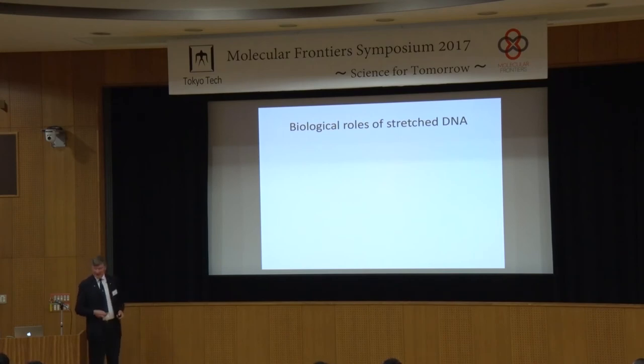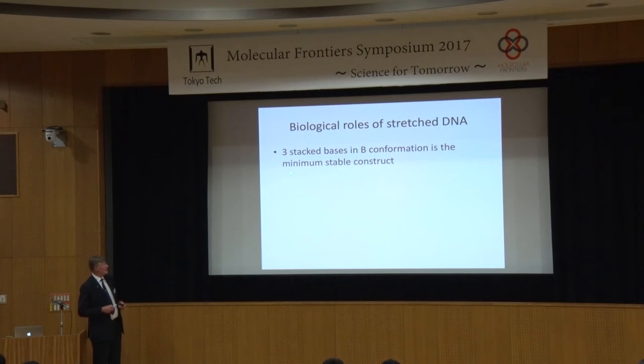So we can just speculate about the biological roles of stretched DNA. We think that three stacked bases in B conformation is the minimum stable construct. And that has to do with hydrophobic stacking. You can't have too many surfaces exposed to water. So either you have two, or you have three, or you have four bases stacked. It's impossible to have five and then a gap, because then the strains are too high on the backbone. So we end up with three.